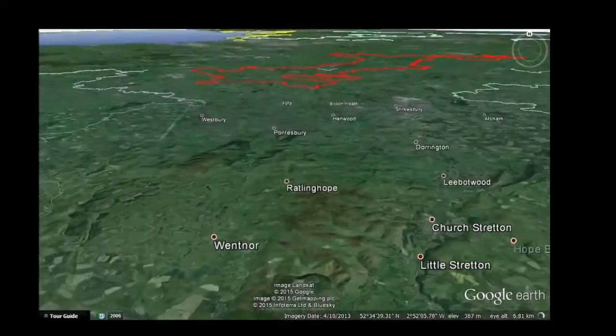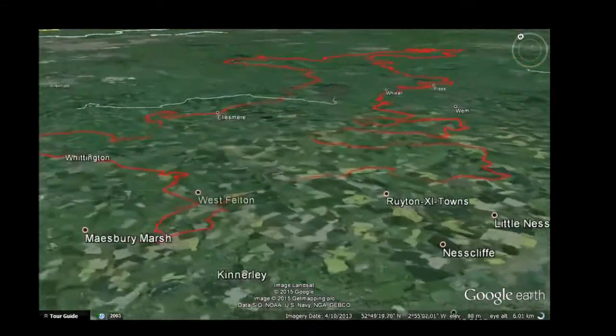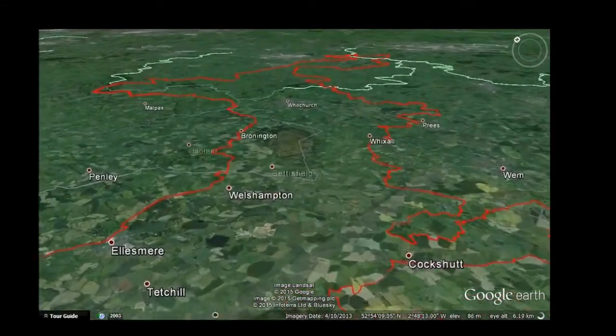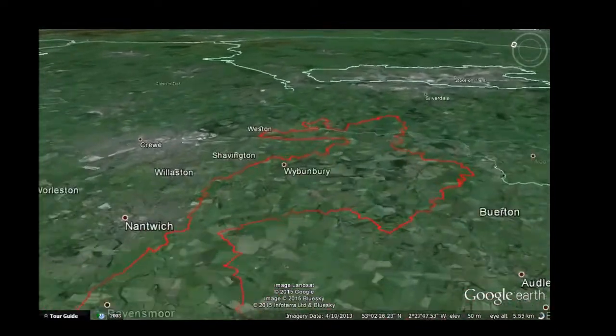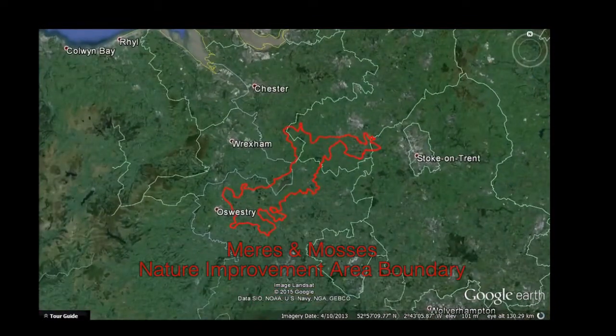At the workshops, we took a virtual tour. The Meres and Mosses Nature Improvement Area is outlined in red. Google Earth was a tool to help us explore the landscape and big issues holistically and also to focus in more detail on specific local assets, opportunities and challenges.